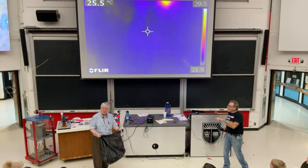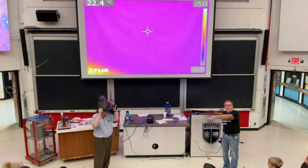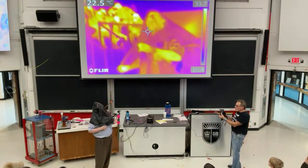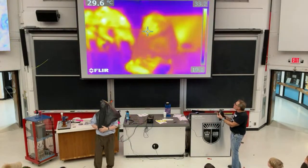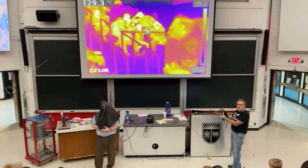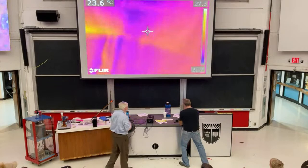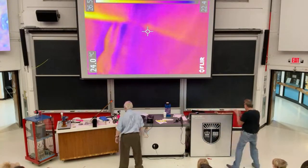Don't let my professors break. Can you see through the black plastic trash bag? No. No, but let's put the infrared camera on Mark. And we can still see Mark. Yes, infrared light goes right through. Regular light does not. Just trying to show you it works a little bit. There you go. Round of applause for Mark.